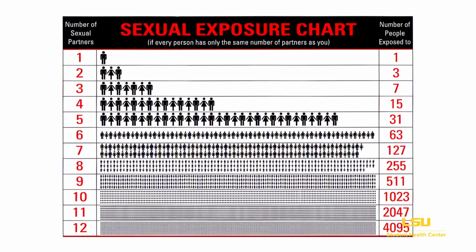This is a sexual exposure chart. Find the number of partners, which is on the left of the slide, that you have had sex with, and assume they've had the same number of partners as you. Next, look at the number to the right. This is how many people you have been exposed to. The higher the number, the greater risk of STIs.